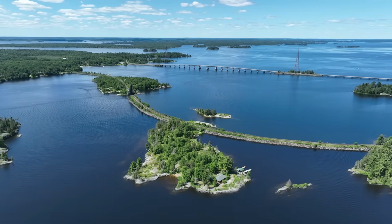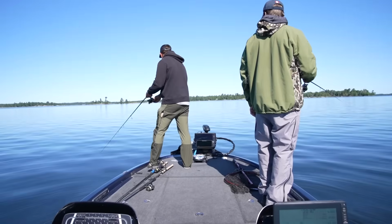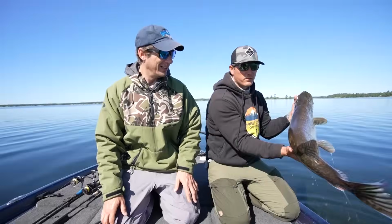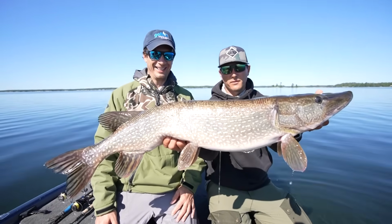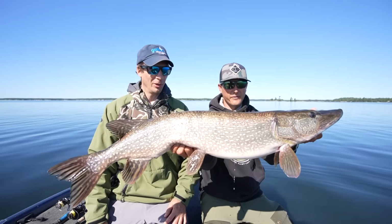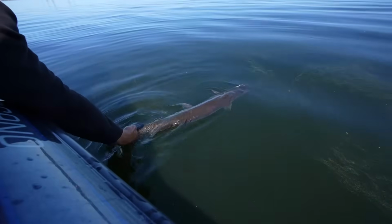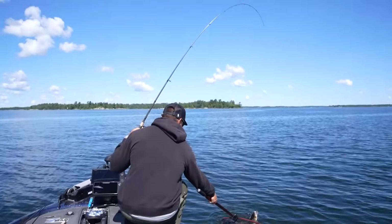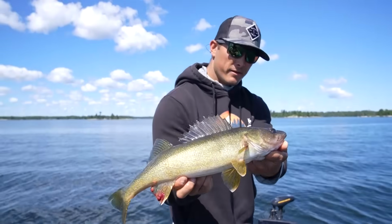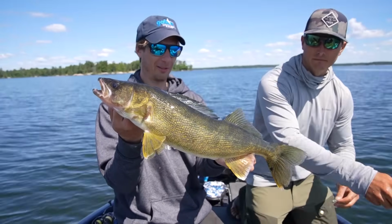The nice thing here, Matt is on top of the bite, so when guests show up, you're on the fish. Holy shit, that's a big pike. Yeah, that's a monster pike. Look at that one. Beautiful sunset country. Northern pike, underrated fish on Rainy Lake, for sure. Yeah, I agree. This is a big one. And the Ontario Gold.